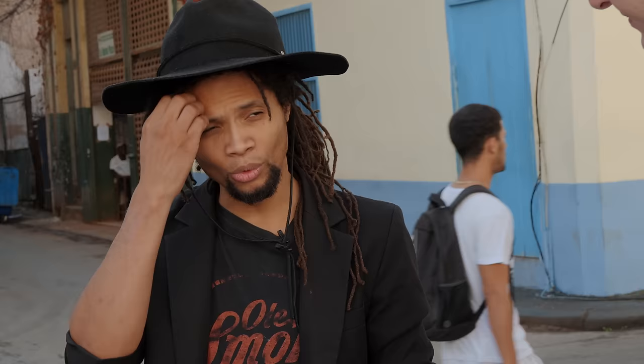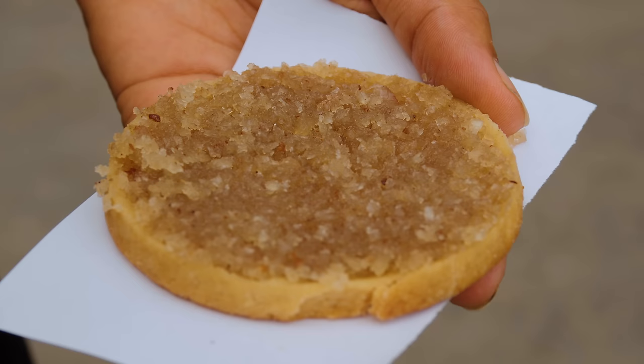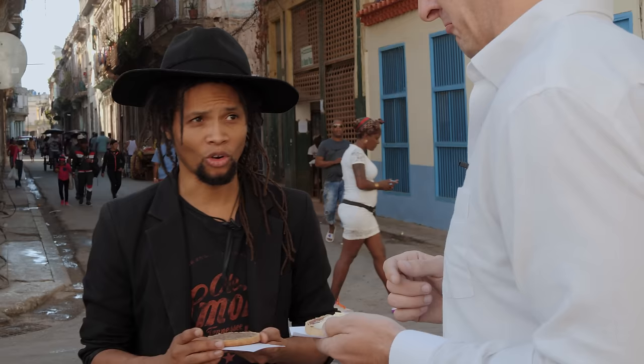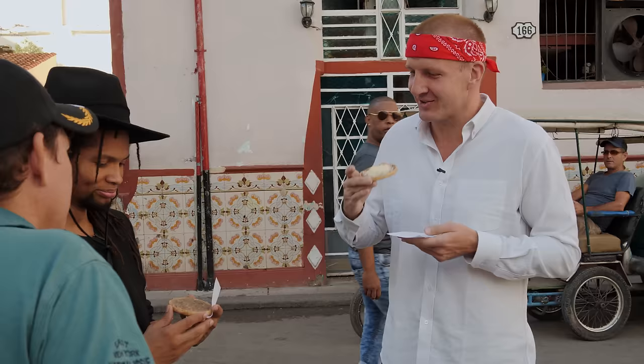What kind of coconut? We call it coquito. What they do is they boil coconut, sugar, cinnamon for half an hour until everything evaporates, and this is the result of that. Ah, it's a coconut and cinnamon reduction. Or amplification, depending how you look. Let's try it out.